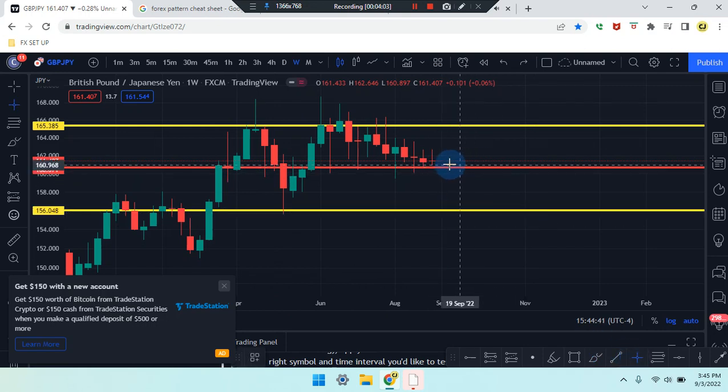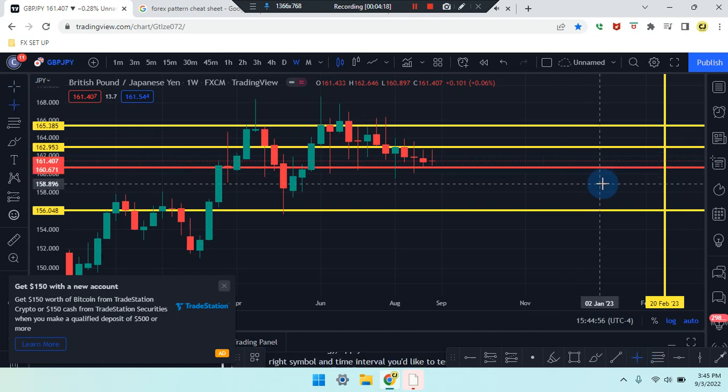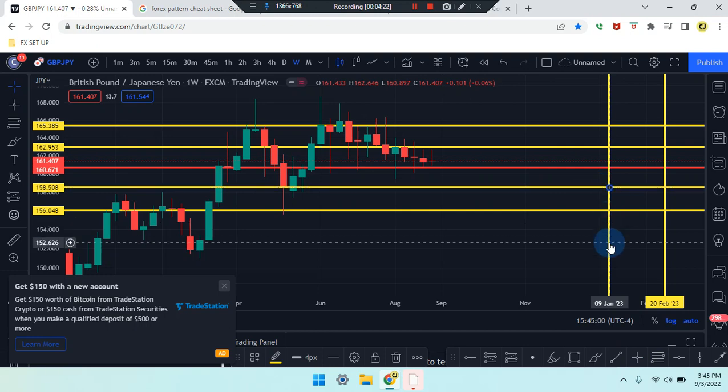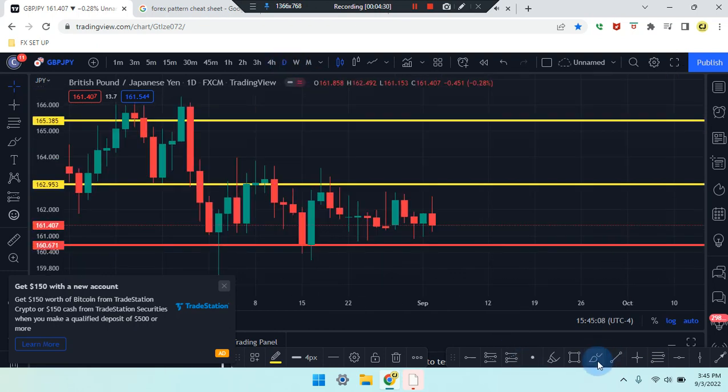But on the weekly time frame, if price works its way up, it can head up to that midpoint between those red and yellow SR lines to the top end, which will be at 162.953. And if price works its way down and breaks this SR line, it is headed down to the next area, which would be near 158.508. Walking down to the daily time frame.